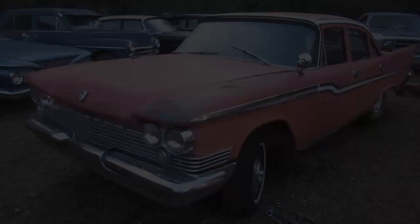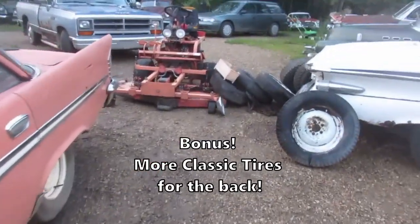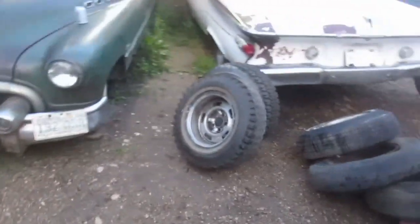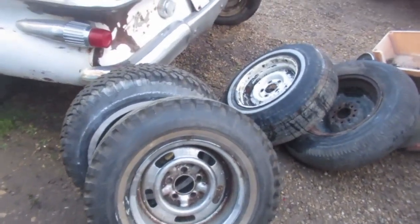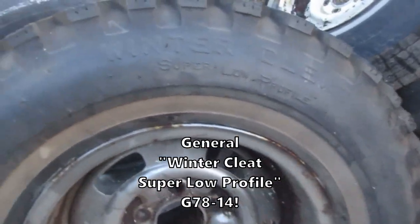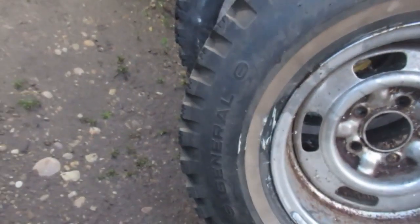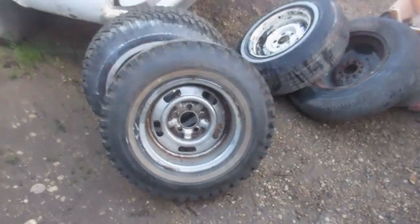Yes, it's very nice. It's very loud. Hey, do you like it? So, what tires were you putting on? Well, grips, obviously. What grips? I think we'll have to go and see. Oh, okay. All right. White walls. Good. Check. Winter cleat. Super low profile. Oh, it says that too, yeah. She's a General. What is that, a 1-inch white wall? Yeah, G7814. Okay, it's go time.